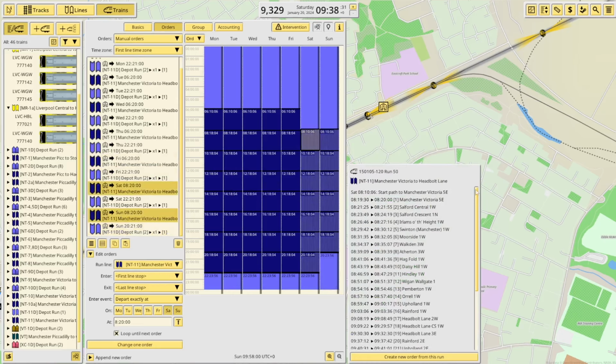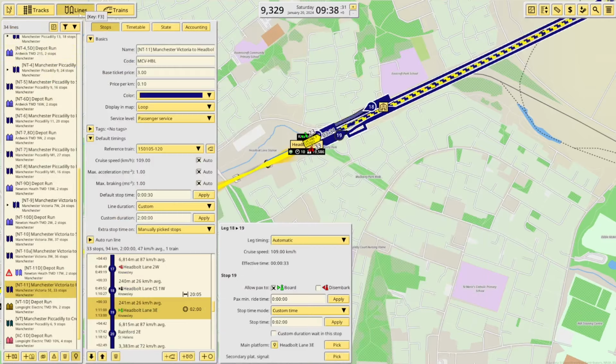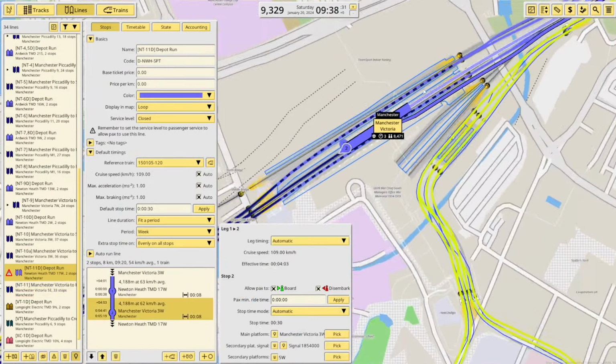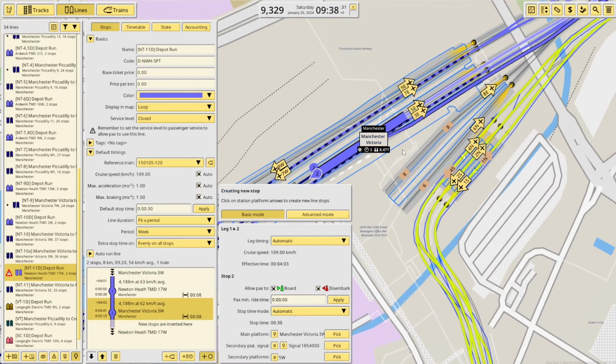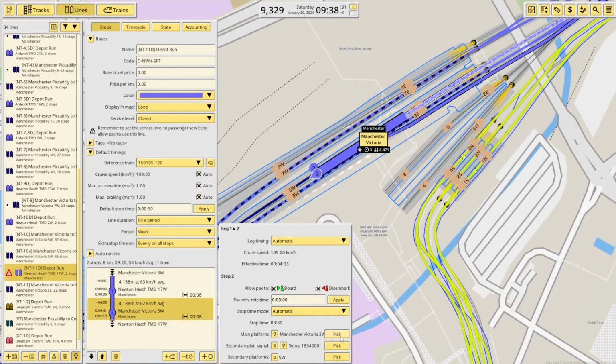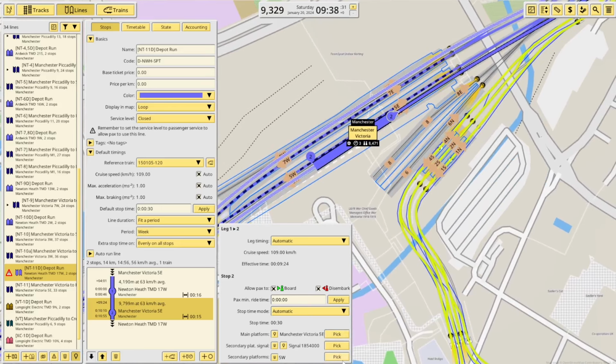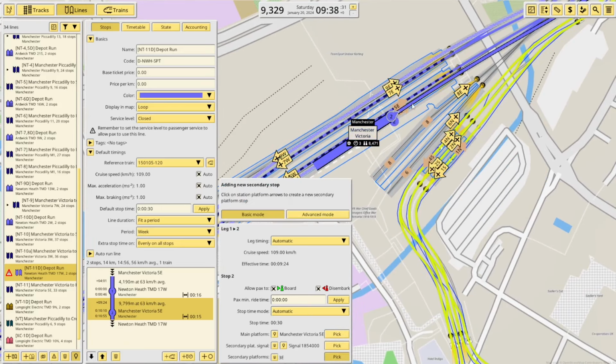I don't know why it's saying it wants to make a path to Victoria 5E, because it should be coming into there. But maybe I've done the thing wrong. Hang on. What's this run to? 3W, that's why. So that should run technically to... Not add stops. Pick main platform, 5E. I don't think I was meant to use E, but that's fine. And take that off. Pick there, 3E. Cool. Trains. Is that better? I think it will then be better. Let's have a look.